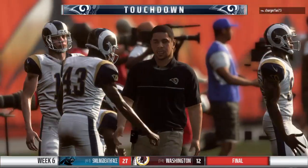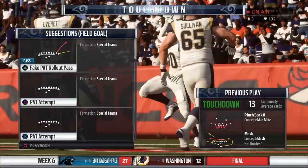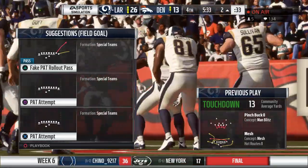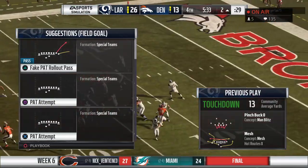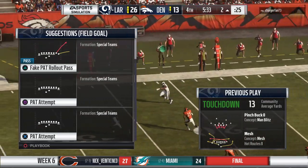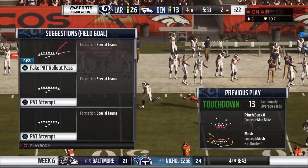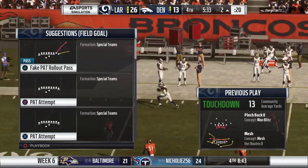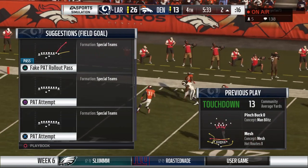Touchdown, L.A. Todd Gurley, 84 yards, and the Rams add on to their lead. Well, he's used to running it that distance. Here he had to catch it, too, before making the run. Heck of a play for the score. There's not many things better for an offense than a back who is a complete guy who can run it and catch it. And we just saw him complete a big-time play for a touchdown.